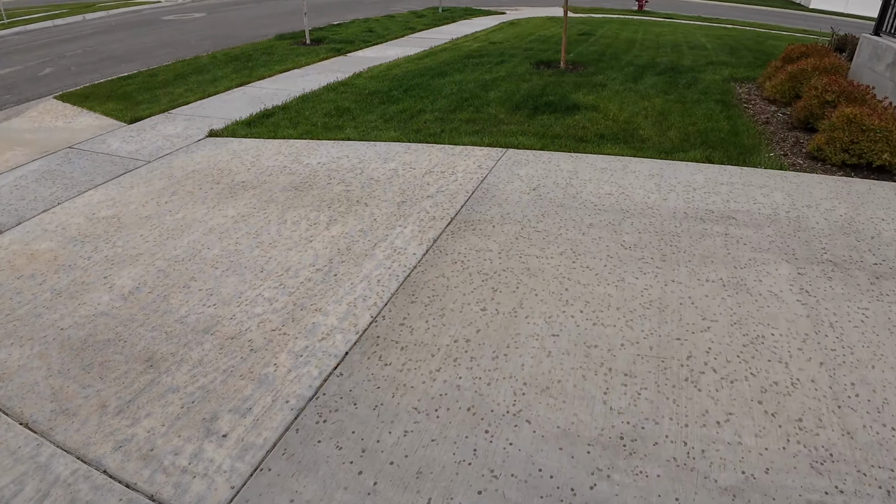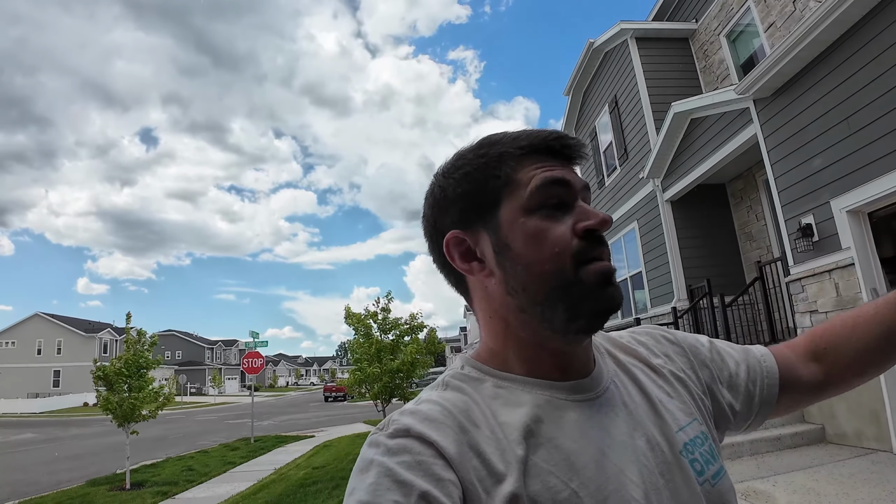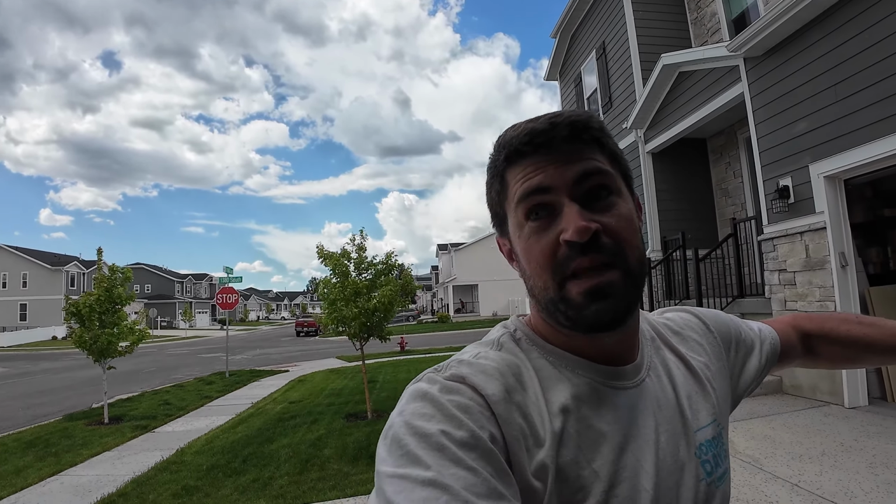And then it started to rain. Now I am no professional electrician, but I don't think working on electricity in the rain is appropriate.